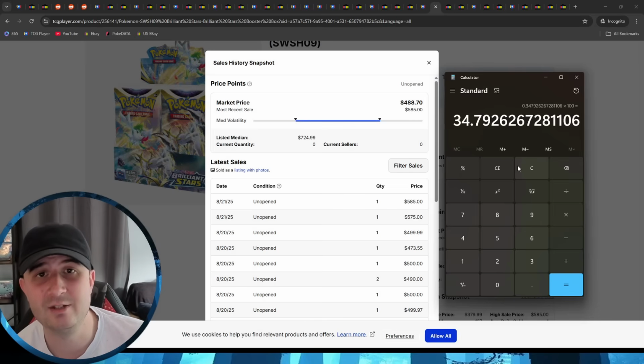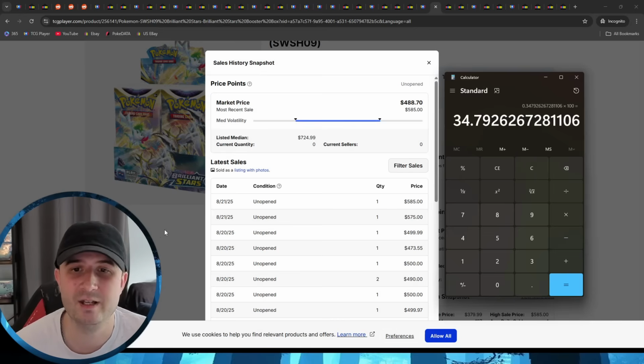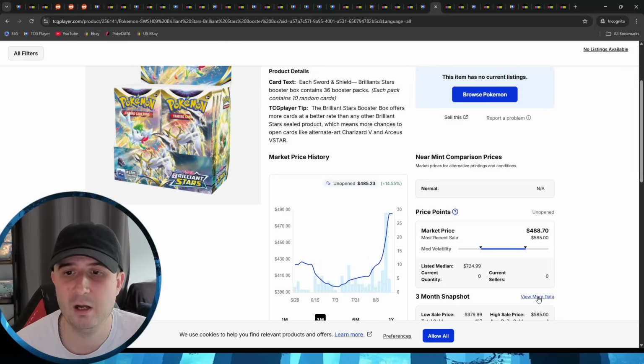And like I said, it's just a rising tide lifts all boats. It was undervalued already. Fusion and Lost are having a run, and Brilliant Stars and Silver Tempest are starting to follow behind that. A 34% price rise is nuts though in 7 days. I think it's just going to keep going though. It's out of print. You're not going to get any more of it.